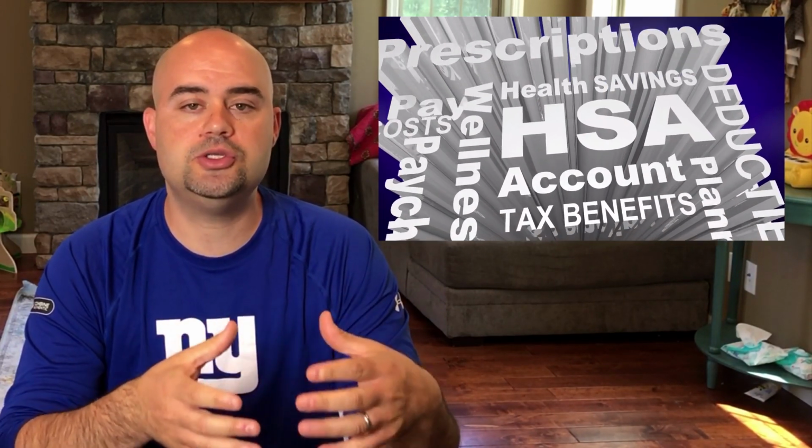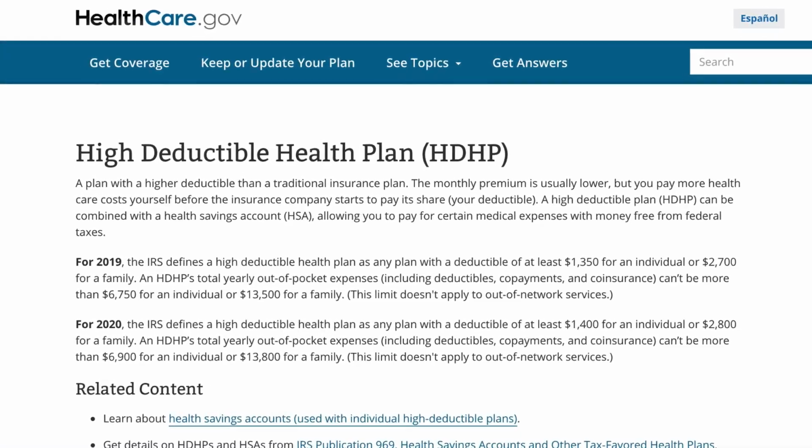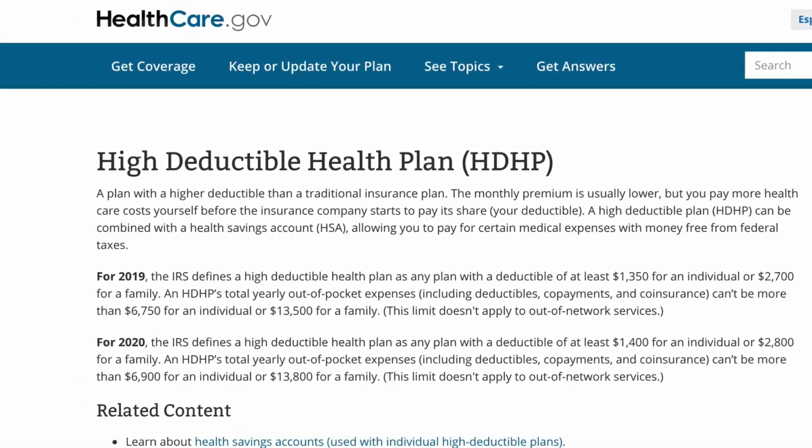Now, the third way is through an HSA account, a health savings account. And now you can only contribute to a health savings account if you have a high deductible health plan. So if you don't have a high deductible plan, then you are not eligible for an HSA. But I encourage you to research it, to look into getting a high deductible health plan. I personally have one, and I think it's a great way to go, especially if you're young and healthy, because you'll pay a lower premium month in and month out.